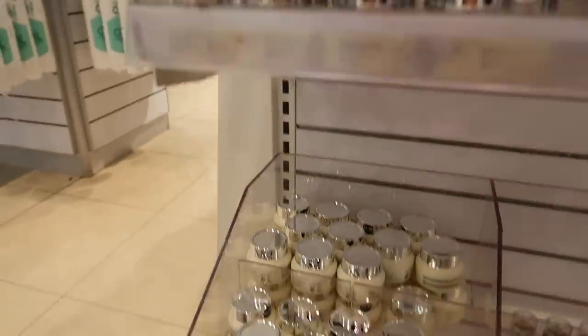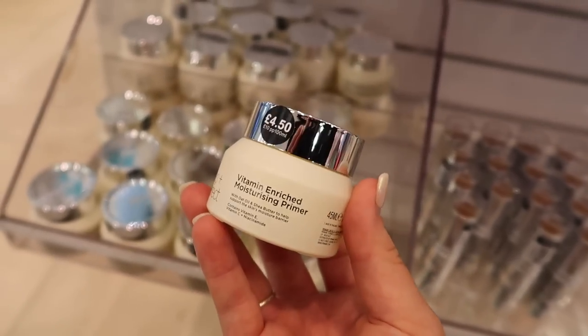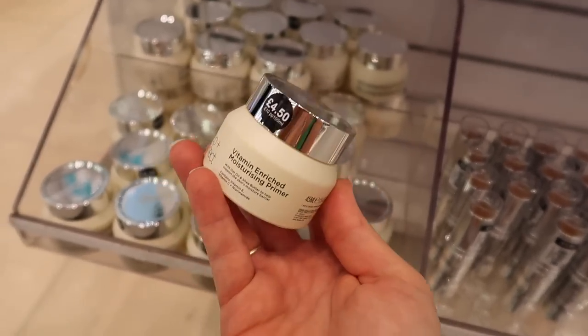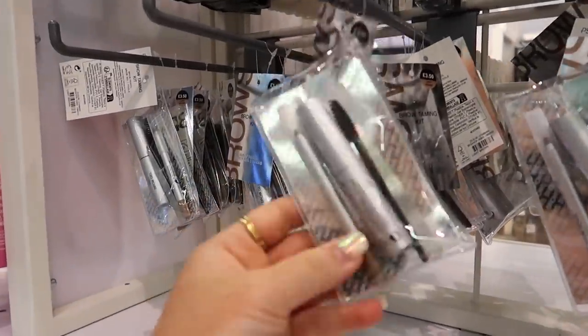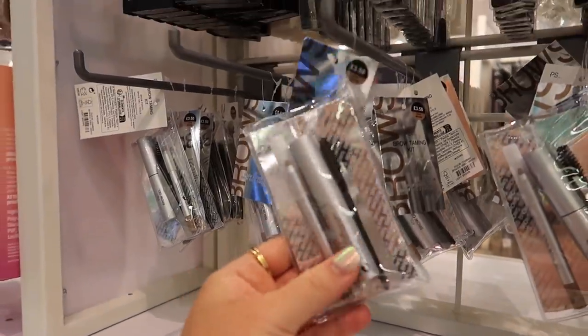And then I'm sure I've showed you guys these before. This is the dupe for the Bobbi Brown Vitamin Rich Face Base, and obviously, as you can see, this is the Vitamin Rich Moisturizing Primer, but the bottle is curiously the same. If you're traveling, these are quite cute. They've got a little brow taming kit and it comes with a little pencil, a little gel and the spoolie and some tweezers at £3.50.